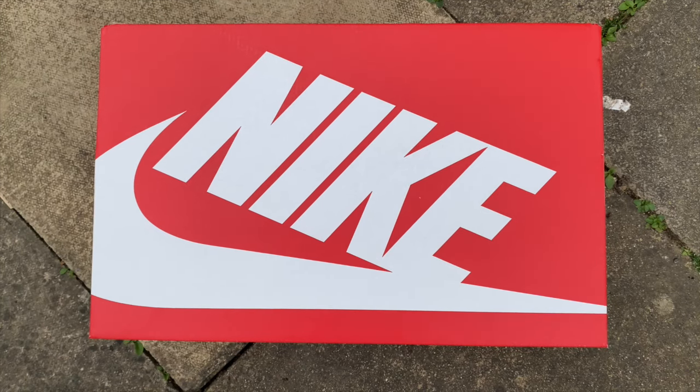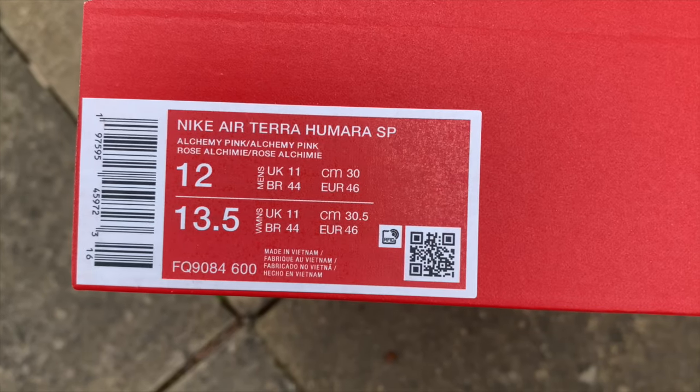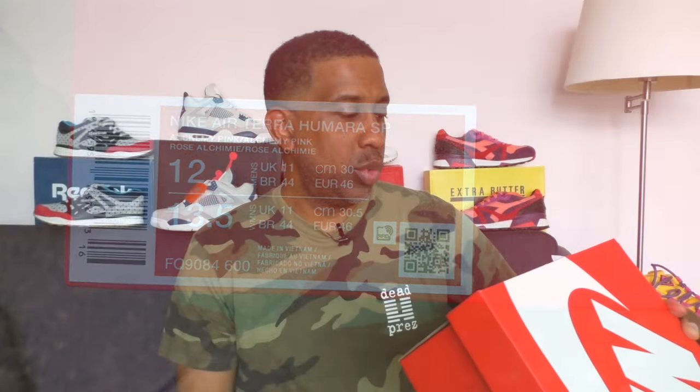So as is customary, let's talk a little bit about the box. The box is unimportant except that you've obviously got all the colourway details, and these are called Nike Air TERRA HUMARA SP.